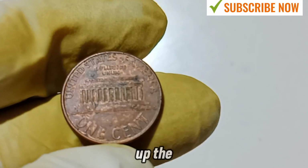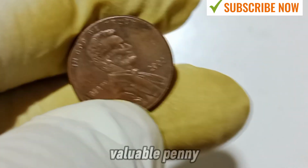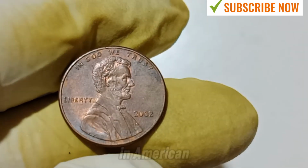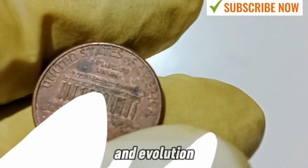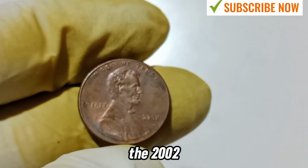To wrap up, the 2002 U.S. Liberty 1-cent coin might not be the most valuable penny in terms of rare finds, but it represents an important era in American coinage. It's a tangible connection to the past, reflecting both the continuity and evolution of U.S. currency. Thank you for joining us on this journey through the history and value of the 2002 penny.